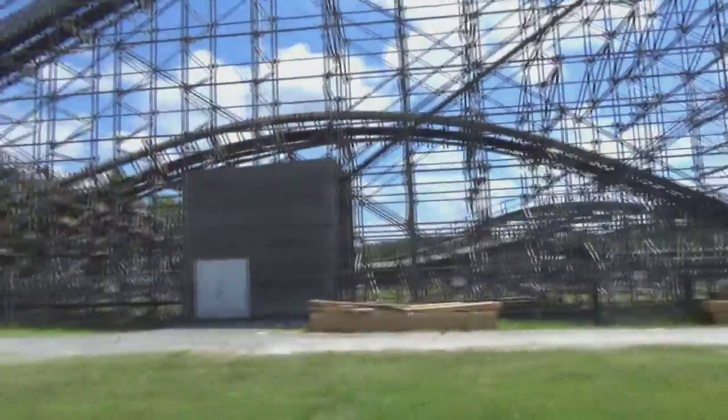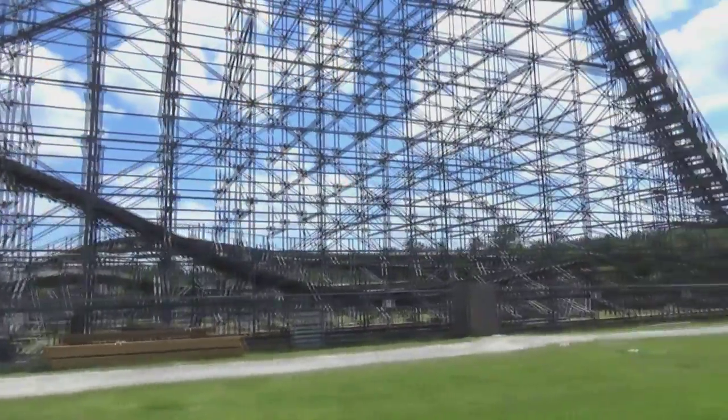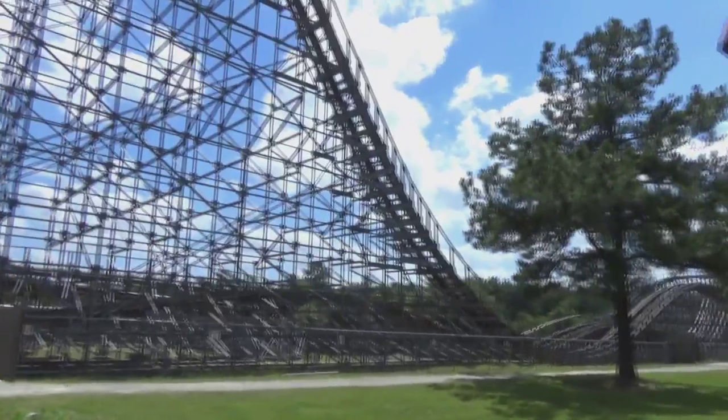And on your left, we have Cheetah. Let's take a fast coaster here on park, and it'll take you up to 60 miles an hour. Yay!